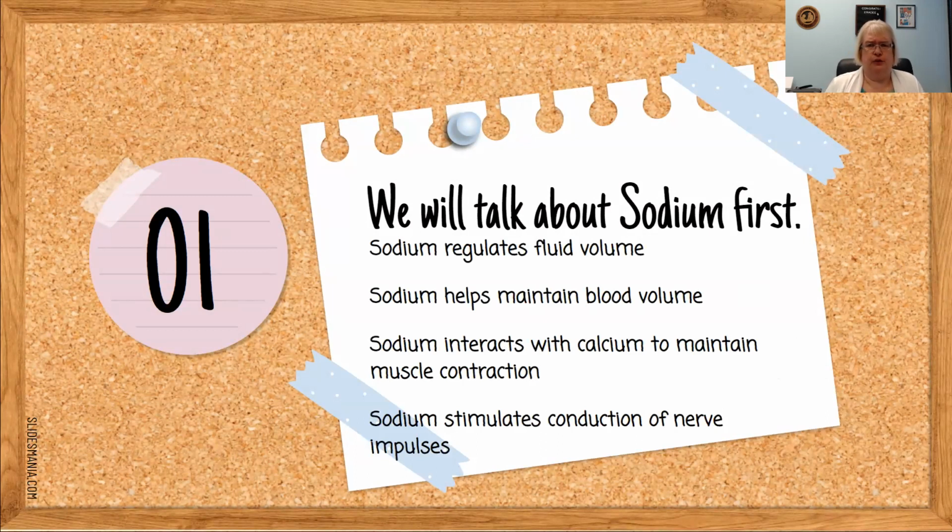Sodium regulates the fluid volume. It helps maintain blood volume, and sodium is reabsorbed in the kidney with water and potassium. That helps regulate this fluid and blood volume. Sodium interacts with calcium to maintain muscle contraction. So understand, when sodium goes low or high, that's going to affect the muscle contraction. It also stimulates conduction of the nerve impulses.